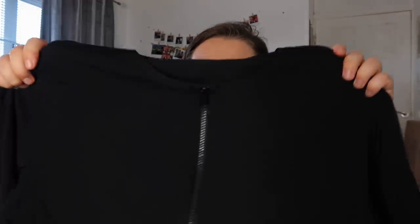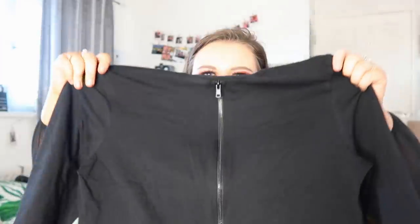Oh, I really really like this. So this is a top, but it's randomly just got a zip on the front of it. Look at this. It's just this really nice top. It's got long arms, it's slightly cropped, and it just has a zip on the front of it. And I don't know why, but I really like the style of it. So I don't have anything quite like this. Now, I personally wouldn't wear it as a jacket. I would actually be wearing it as my main top. But yeah, I just really liked it.